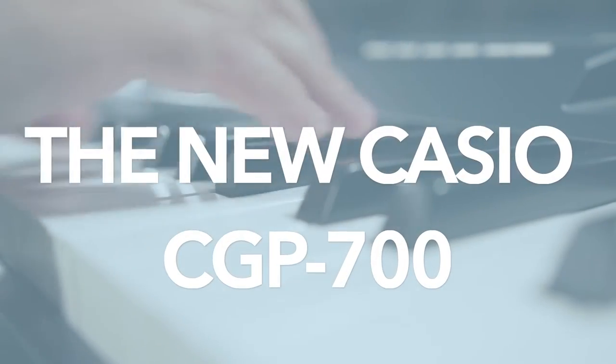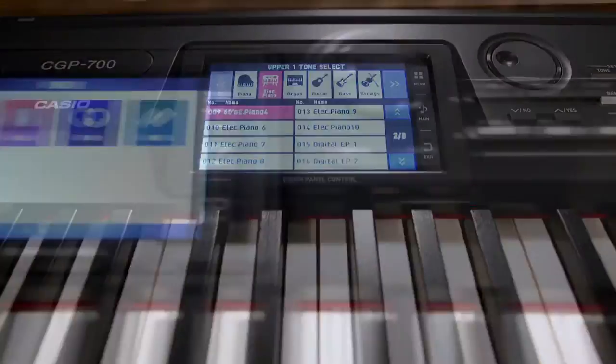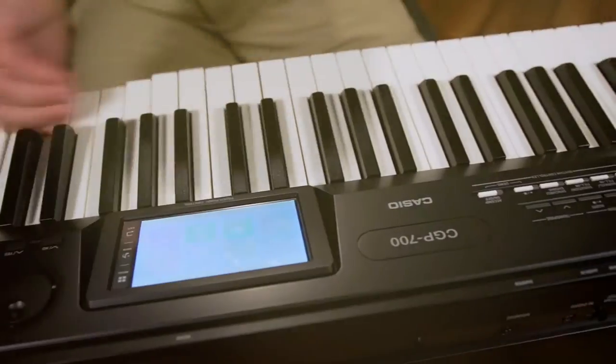The new Casio CGP700 Compact Grand Piano gives you authentic grand piano sound and feel with an intuitive color touch interface and a powerful 40-watt 6-speaker sound system, all for a great low price.